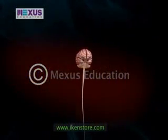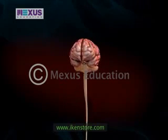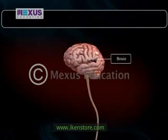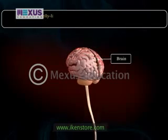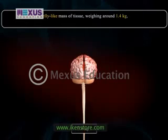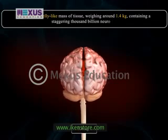Did you know that the brain is the most complex organ in the human body? Let us learn more about it. The brain is the center of the nervous system. It is a jelly-like mass of tissue, weighing around 1.4 kilograms, containing a staggering 1,000 billion neurons.